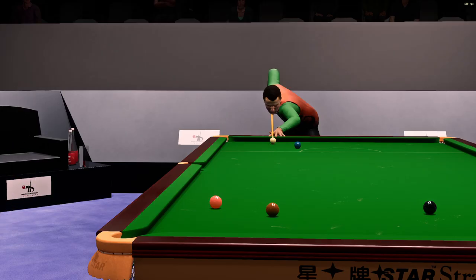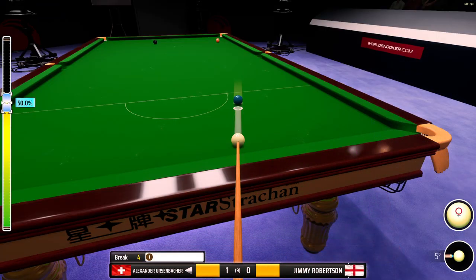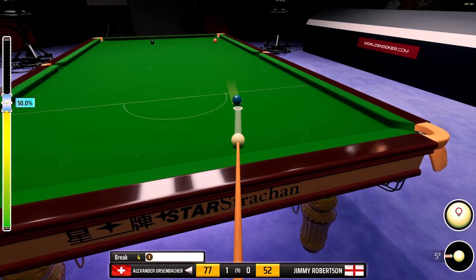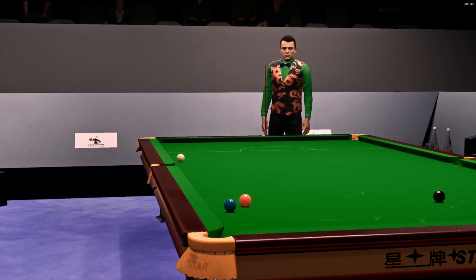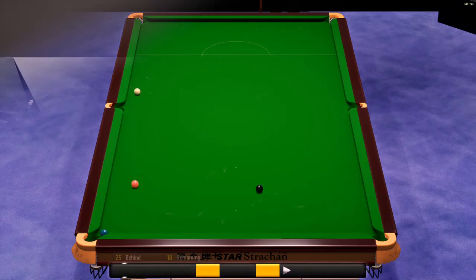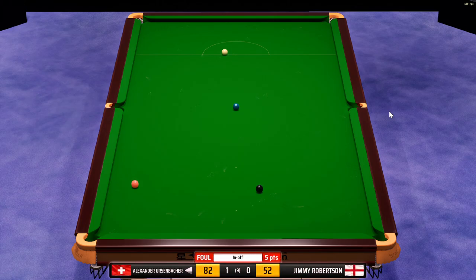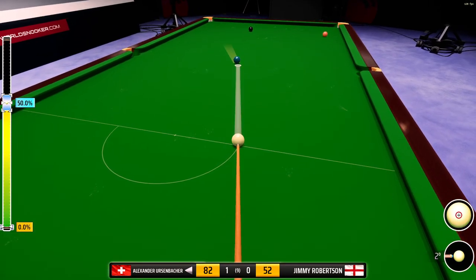So, he just needs the brown here. That should mean no way back into this frame for his opponent. Four. Well, it goes. Half a chance. Alexander Ursenbacher, four. That's an error, and it could be very costly. Foul. Alexander Ursenbacher, 5. He's playing on from this position.